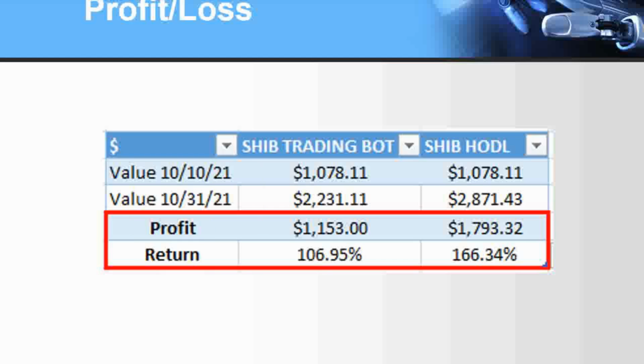Now, the conclusion is the same as last video. If you think a coin is going to go parabolic and you want as much profit as possible, then having it in a bot is probably not what you want to do. It limits your upside. But on the other hand, if you were hodling the coin, would you be selling any and taking any profits? We talked about this last time, but if you are a disciplined investor, then you would probably take some off the top and have your set sell targets.